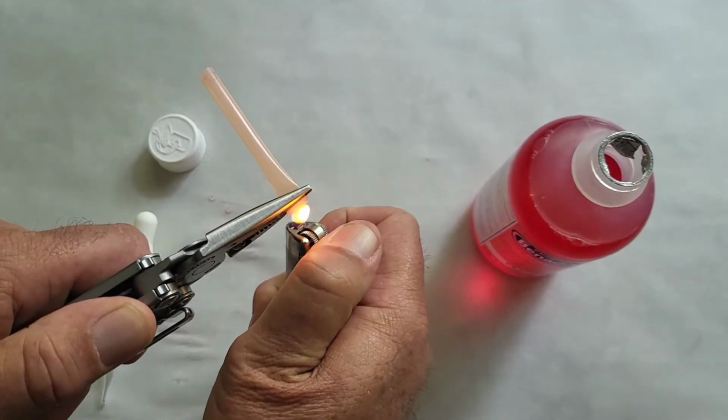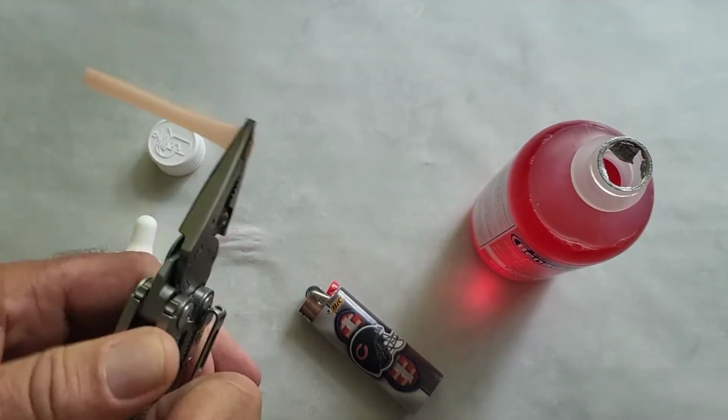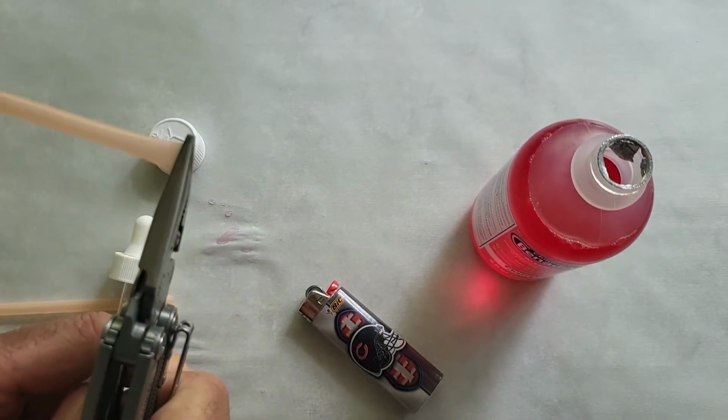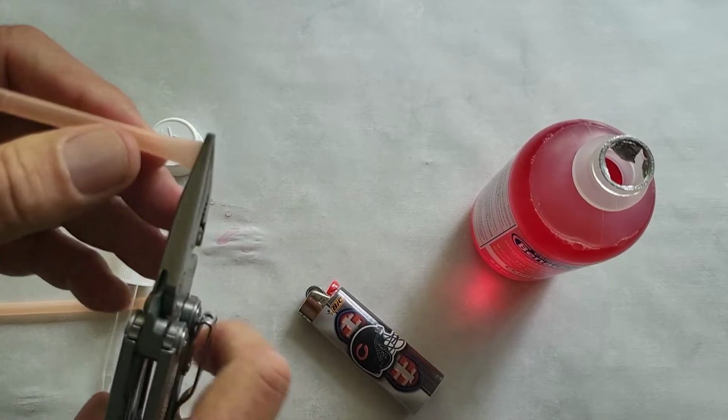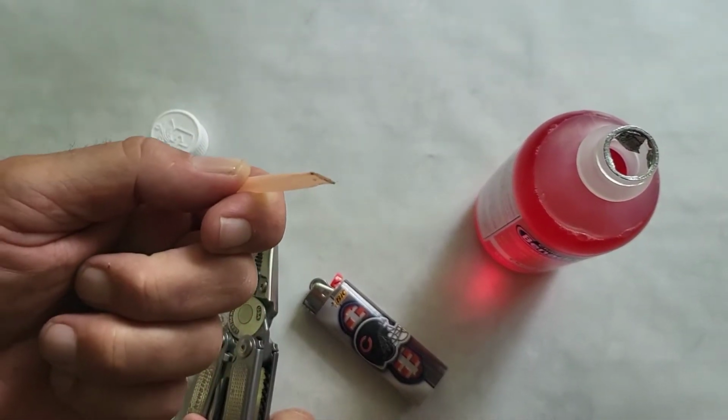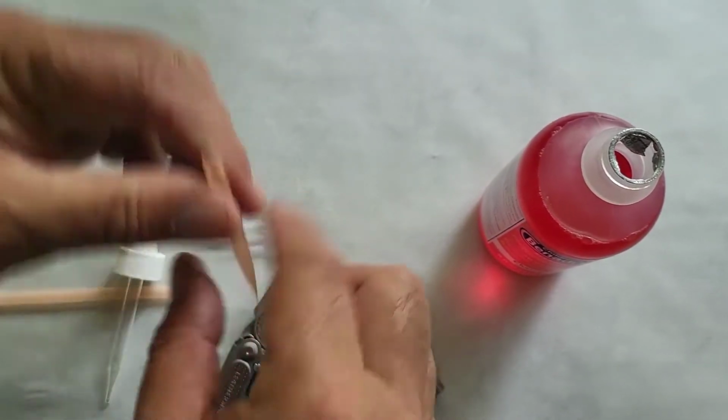I'm using the Leatherman P4 here. So you heat that up. Hold that tight. And you have a nice, if you can see that, a nice seal there.